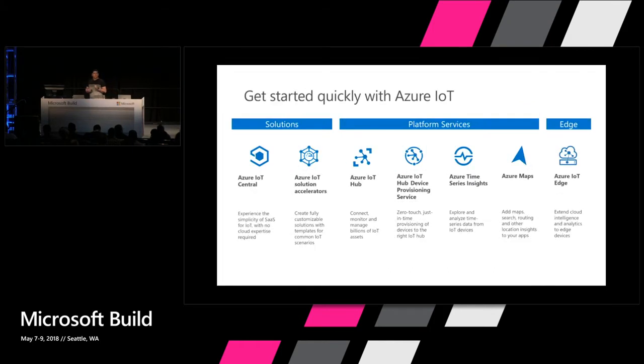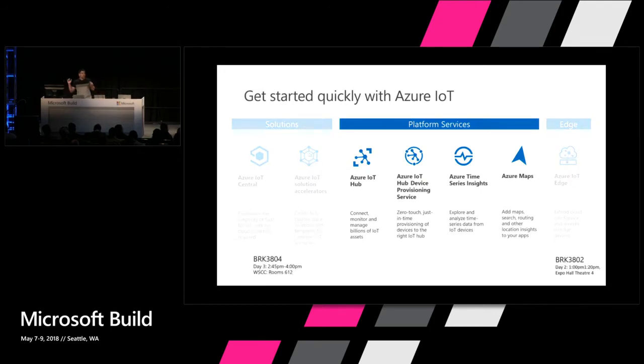So let me dive a bit more into details about what these are, right? Solutions, I mentioned Azure IoT Central. And we have IoT solution accelerators as well. On the edge side, Azure IoT Edge that I mentioned today. These will be covered in these two other sessions, right? That are later today for the IoT Edge one, and on day 3 for the solutions session, right? So I will not dive into too many details here.